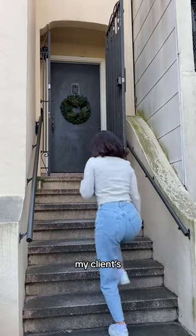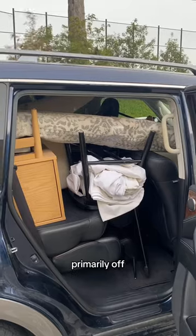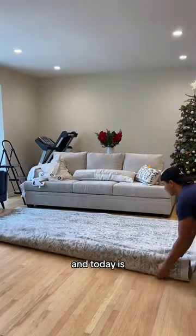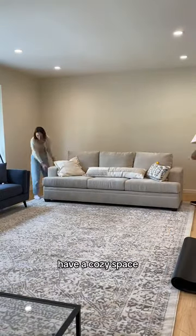Come with me to decorate my client's San Francisco home with mostly secondhand furniture. I've been collecting items primarily off Facebook Marketplace for the last couple weeks, and today is our second installation. We're setting up their living room so they can have a cozy space to enjoy their holiday.